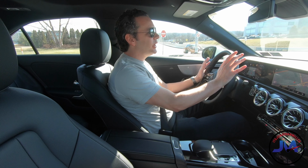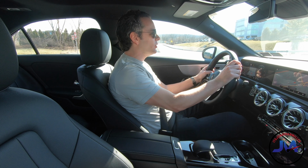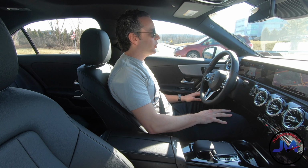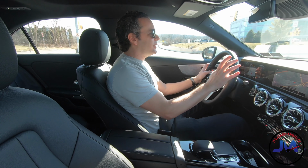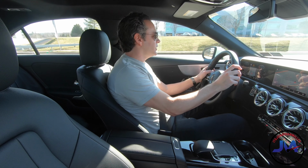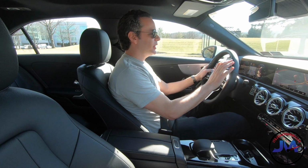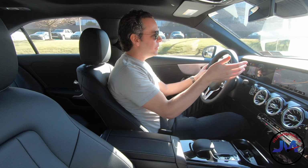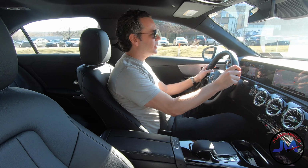And with this price point at $34,500, even at 40 grand, let's take a look at some of the competitors. 35 grand gets you a Volkswagen GTI. 40 grand, a Volkswagen R. Obviously the R is a little quicker, but the tech, the styling, the Mercedes build quality on this car is really top level. I'm really loving these digital displays. They're super clear, easy to read. Honestly, it's like a mini little S-Class in here. You're getting a lot for your money on this car.